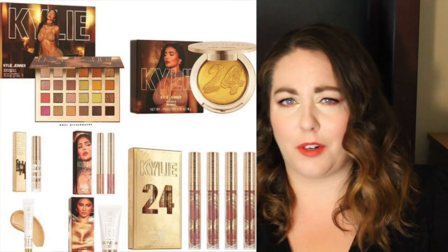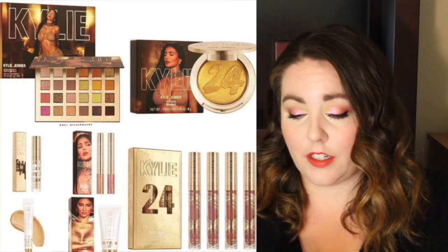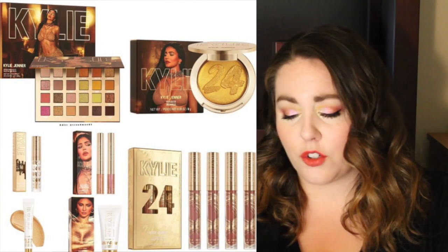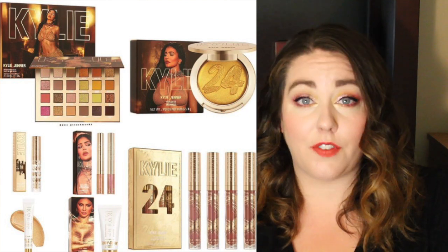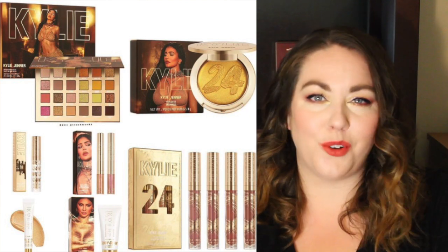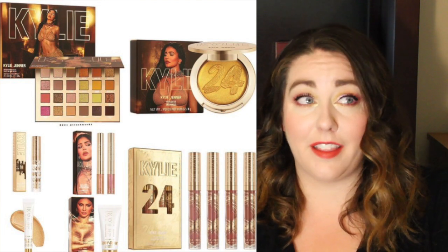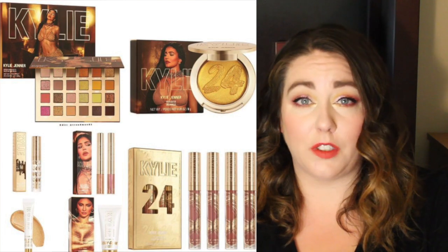Kylie Cosmetics is releasing her birthday collection, so it's the 24K, so she must be turning 24, I don't know. So a very golden themed collection. So the palette is very gold. There are a lot of neutral tones, some yellow gold, some more coppery tones. It looks fine. I don't do a lot of neutral, so it isn't for me, and I haven't really tried anything from the brand. There's also some lip products and a super golden highlight.